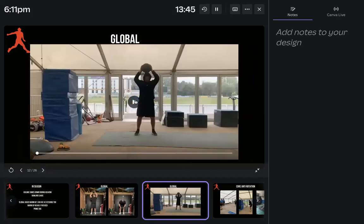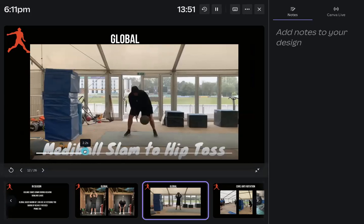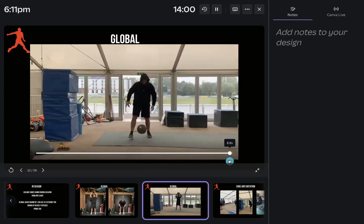We're getting into a Mediball slam with a hip toss. So we're just getting a little bit of extra movement in and around the hips with that, but we'd still class this as quite a sort of gross motor movement with the global capabilities in there too.